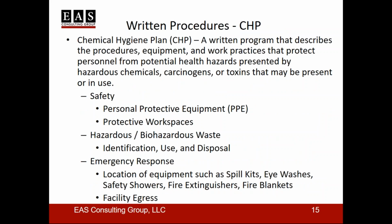Although it's not specifically mentioned in 111, one of the most important written procedures that any laboratory can have, regardless of what type of testing they're doing, is some sort of a chemical hygiene plan. This is a written program that describes the procedures, equipment, and work practices that are there to protect the personnel from the hazards that we have in the laboratory. This includes hazardous chemicals, biohazards, carcinogens, or other types of toxins. So safety is critical in the laboratory.